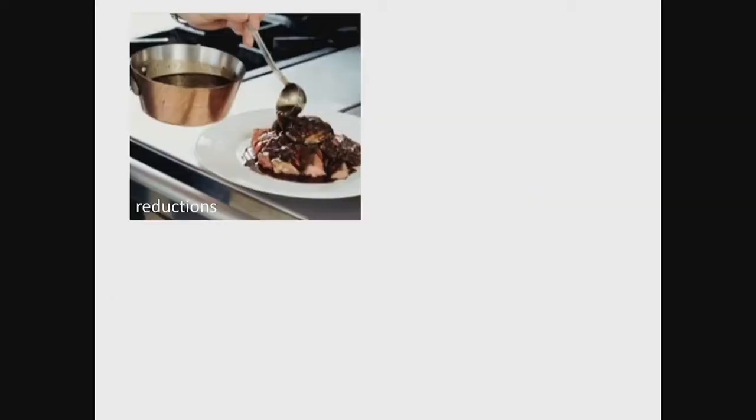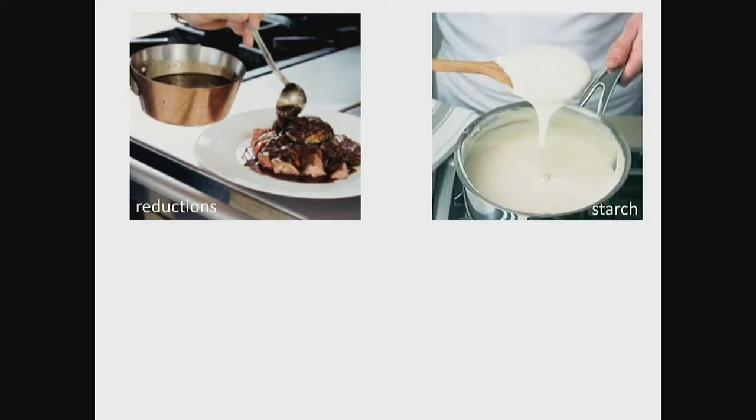So how do you increase viscosity? We'll talk about this on Thursday. You can make a reduction. You can just take away the liquid and increase the remnants of the gravy, reduce it. You can add starch, add something to make things flow.